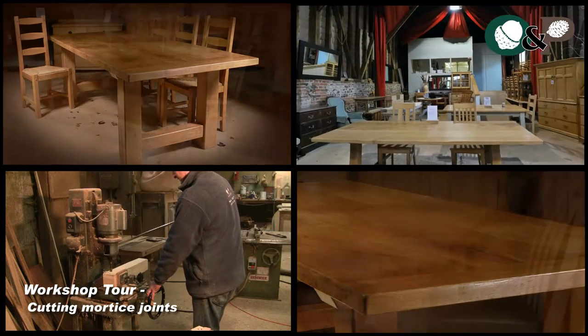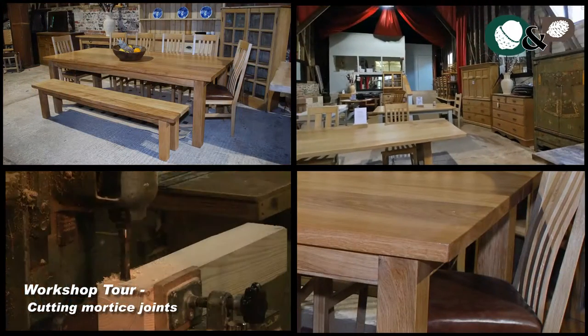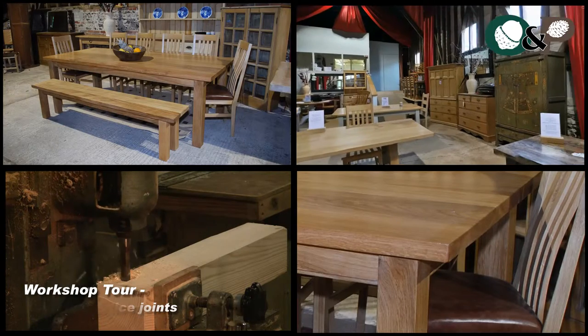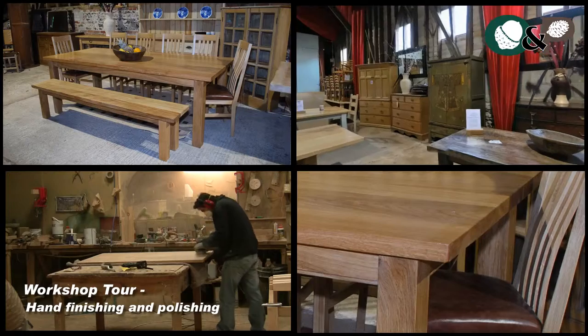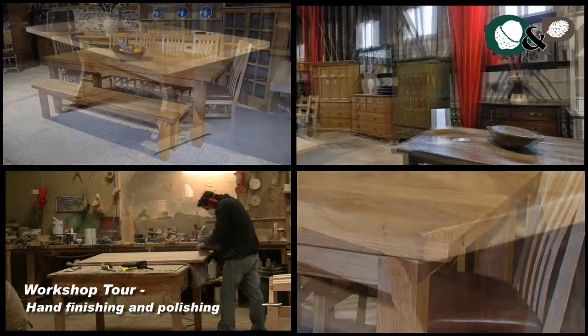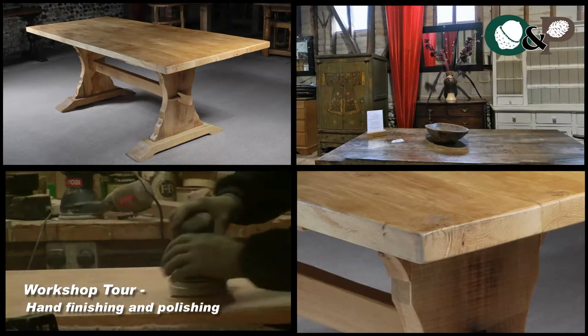Watch in amazement as we convert reclaimed rough sawn floorboards into a beautiful table which will provide much pleasure for generations to come. We specialise in making to order, so don't worry if you don't see exactly what you're looking for on our website or in our showroom.